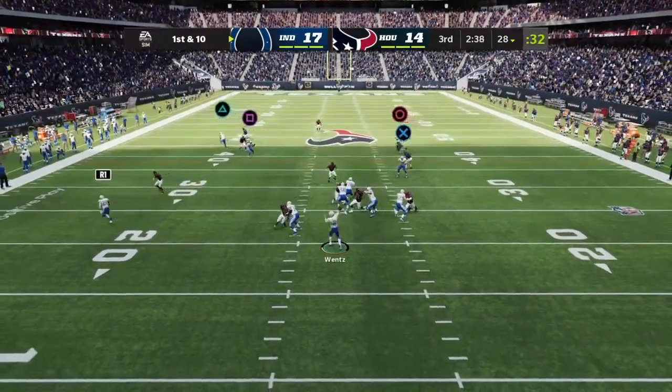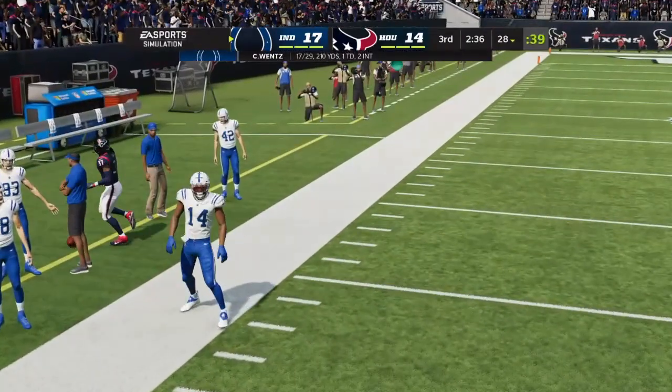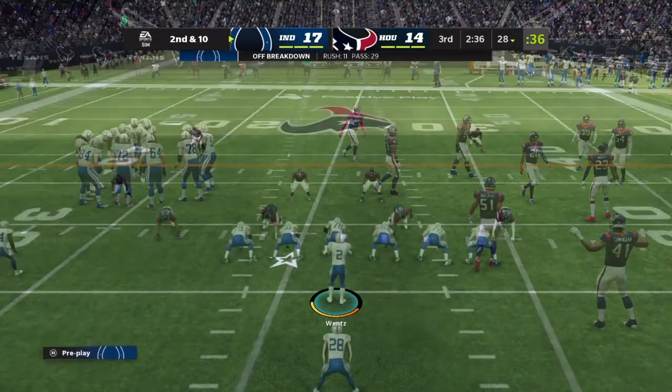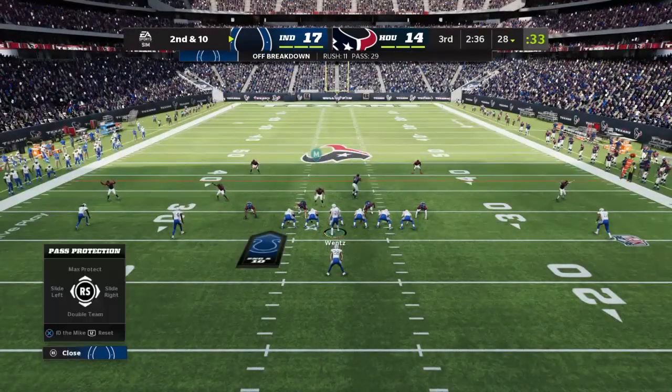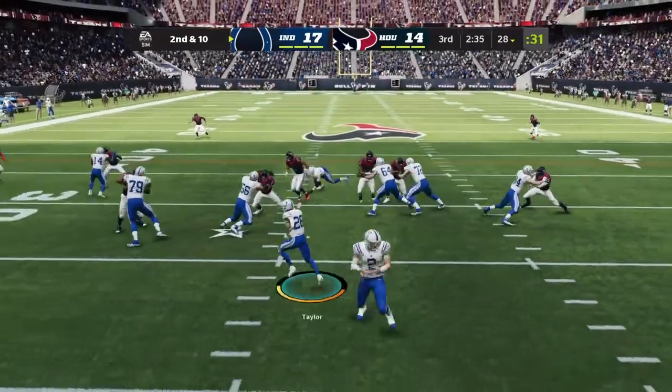And when you start plotting for this drive, when you start thinking to yourself, okay, what are we going to do? You don't go away from what you did before because that worked, but you have to be prepared for wrinkles and counters because you know they'll make some adjustments. A good action to this point in the 3rd quarter. Just a 3-point game. 2nd and 10.